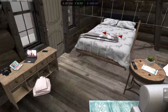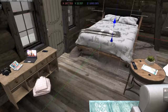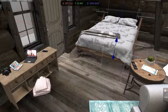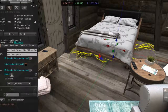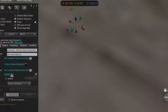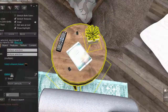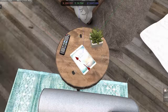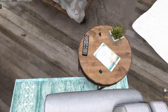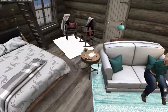I think I can move this bed over a little bit more. Again, making sure that I have no clipping. Oh, that's pretty high now. Do I have this carpet down far enough? There we go. That's okay. I'm going to make this table move. Let me grab all this stuff on here. Okay. Not sure that there's enough room to walk through, though. It's a little tight, a little bit tight.